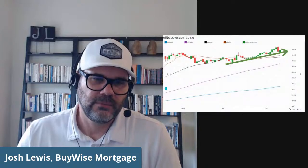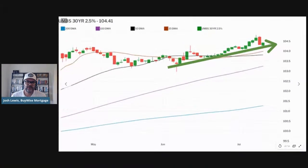And actually, let me make this a little bigger and me a little smaller. We had a little bit of a scare last week. You'll see this red candle. The only reason why I show the candlestick charts is just so you can see the overall trend. The technical analysis doesn't mean anything to most people, but for this chart, we like to see that uptrend, that green arrow trending up there, because that means bond prices are going higher and interest rates are coming lower.